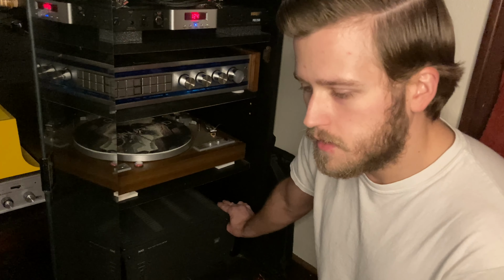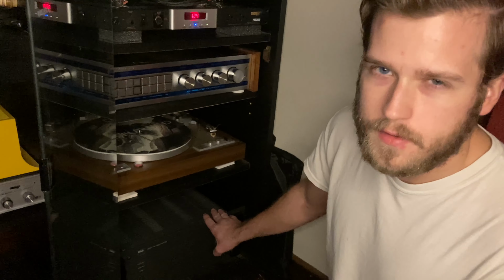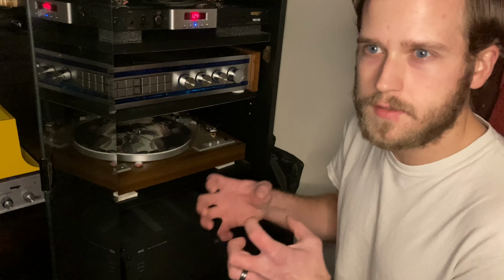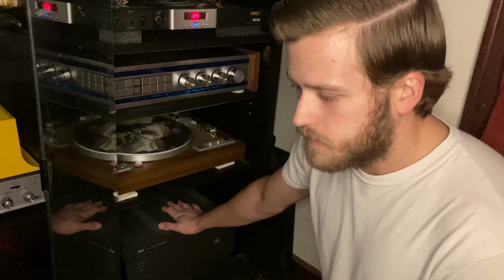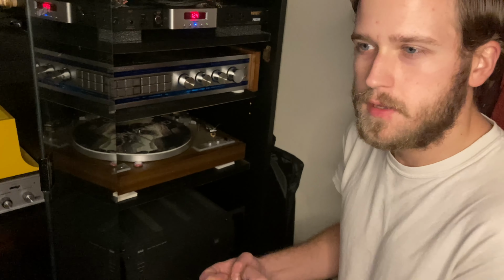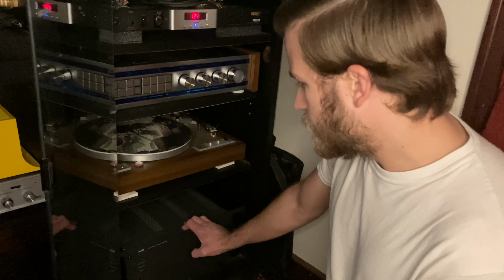I had a Macintosh MC2255 before, which I'm currently trying to restore, but I don't feel like the Watkins woofer liked the transformers on the back. The bass was kind of slow. This is a lot quicker, more powerful, and I just love the tonality of it. It kind of comes across almost like a tube amp after you've let it sit and warm up and get to its thermal point. And it's just a fantastic amp.